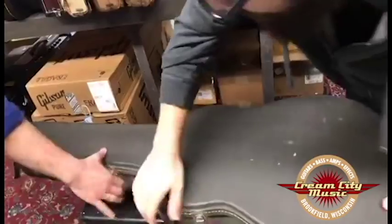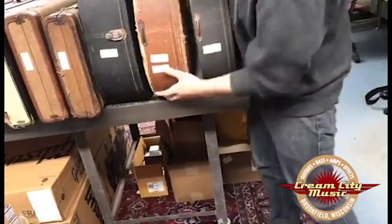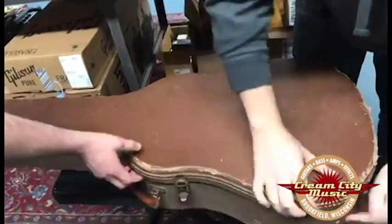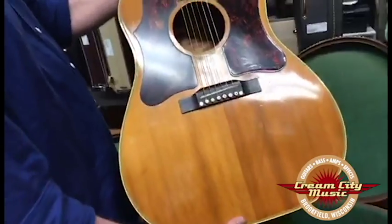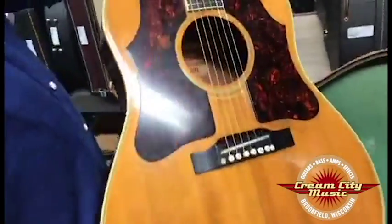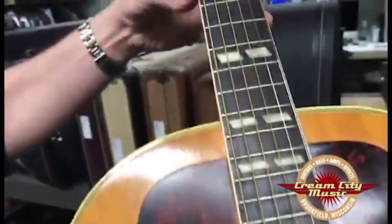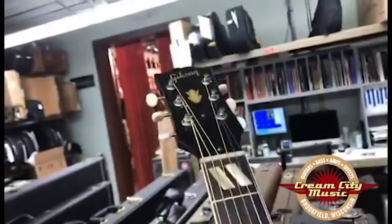All right, let's see. Next up we've got a 1957 Gibson Country Western. The Gibson Country Western, also for some of you known as the Southern Jumbo. Again, another piece that we bought from a dealer friend of ours down there. '57, big neck, dark Brazilian rosewood fingerboard, double pick guard, which you don't see very often. No cracks, no breaks, no repairs, all original.